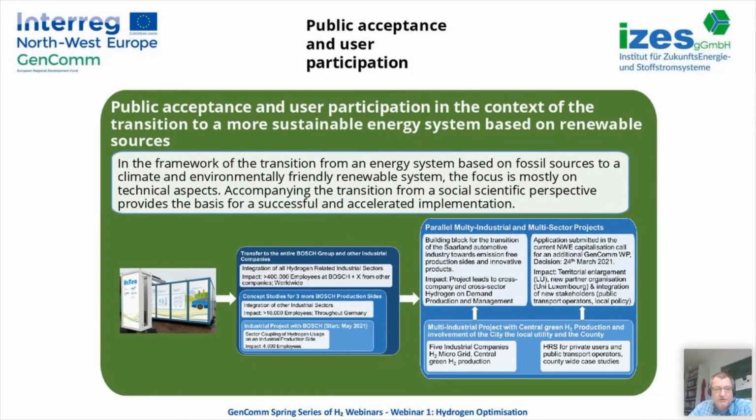And the last presentation today deals with the public acceptance of and the user participation in the context of the transition to a more sustainable energy system, which is based on renewable sources. We have a saying that the best chance to finish an issue is to start working on it. In this context, it means that this is surely true for all technical things and developments, but we all should have in mind that the success of these technical components is strongly dependent on the potential users. And the last presentation today, Jan will give us an overview on the topics of user acceptance and user involvement, and in this case, especially concerning hydrogen technologies.